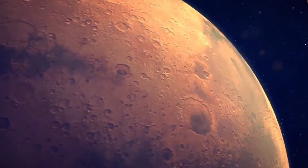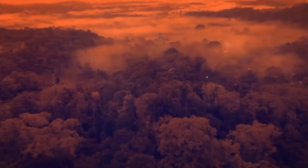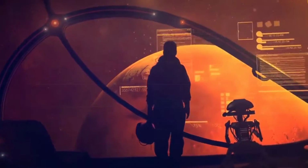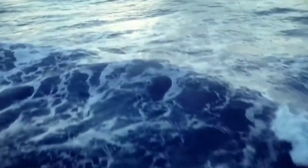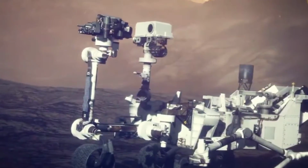Mars is a dry, rocky, and barren planet. It's difficult to imagine that once upon a time, the red planet could have had a landscape similar to ours. But scientists believe that this is the case and that millions of years ago, Mars was filled with vast oceans of water.